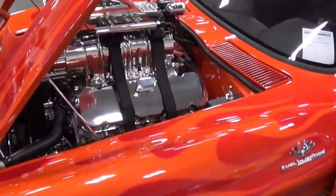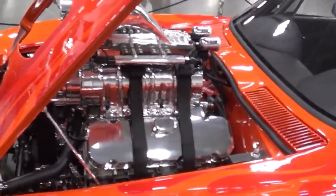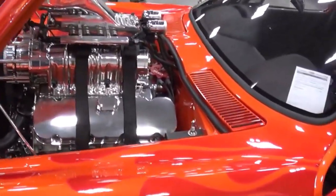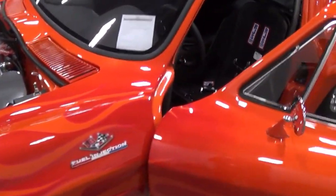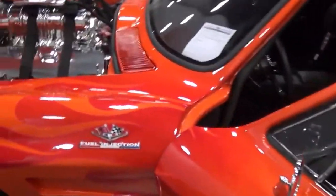Yeah, I think you were at the East Coast Pro Street Nationals back in 2017. It was in primer. I had primered it in '18. I had it painted by then, but I hadn't had it finished yet. But we've got a lot of things done to it now.